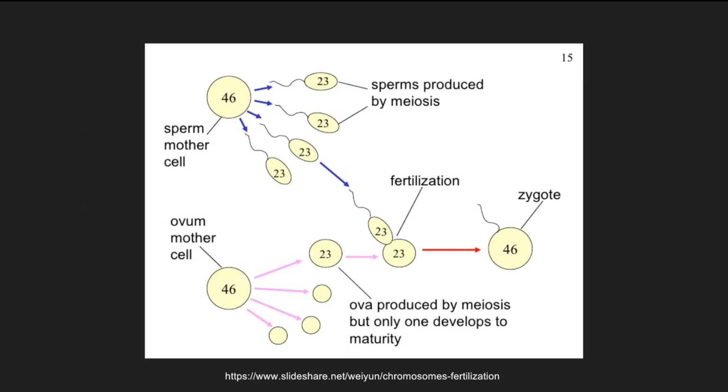There are many checkpoints throughout early development to make sure that a normal embryo forms, but in some cases, mistakes can occur. For example, if 2 or more sperm enter the egg, known as polyspermy, a viable embryo is unable to form. Genetic disorders can also occur if chromosomes do not divide correctly during meiosis.